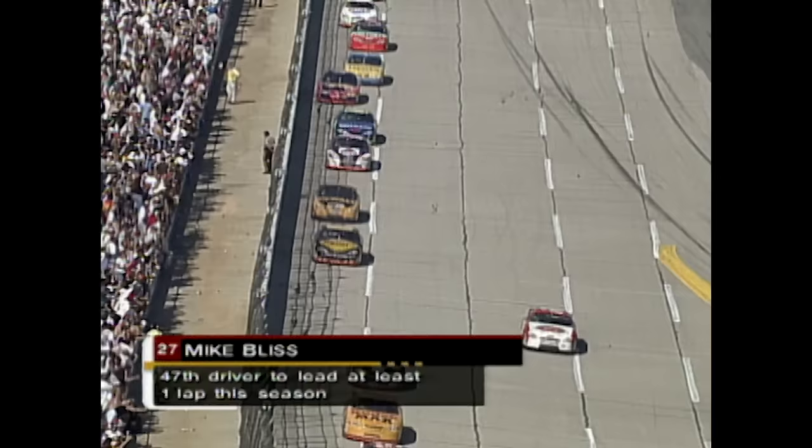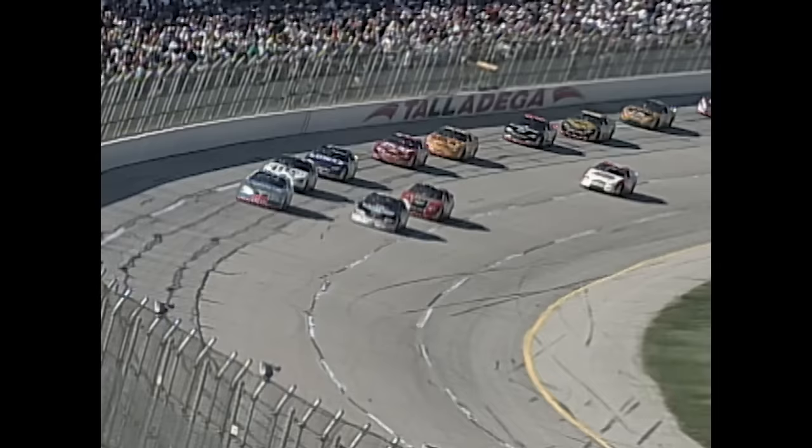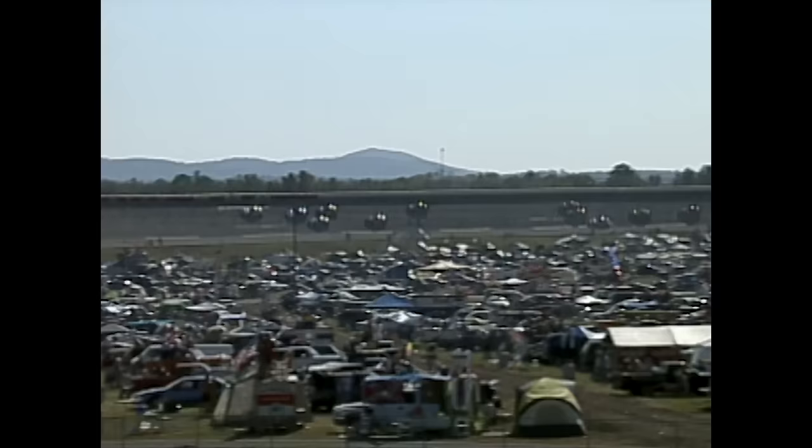How about that, 47th driver Mike Bliss is to lead at least one lap this season? That is pretty competitive. Just about everybody has. They've probably been 55 or 60 different drivers. Well, we've had 15 different leaders here today, 31 lead changes so far. That number is about to change as we go back to green flag racing.